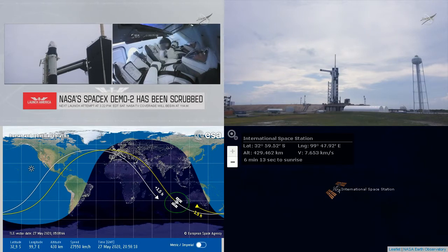Hey, Dragon SpaceX, you copy that discussion. So with that, you are go for disarming launch escape system per section 2 of 5.100. We'll put that in work, section 2, disarming the launch escape system.